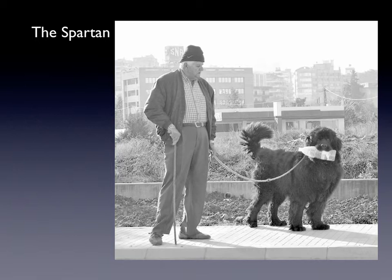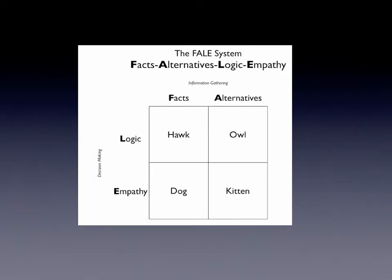Sometimes you will be pleasantly surprised because hawks, if they understand the cost-benefit analysis of what you're proposing, they will say yes. Using the FALE system, facts, alternatives, logic, and empathy, you can't miss.